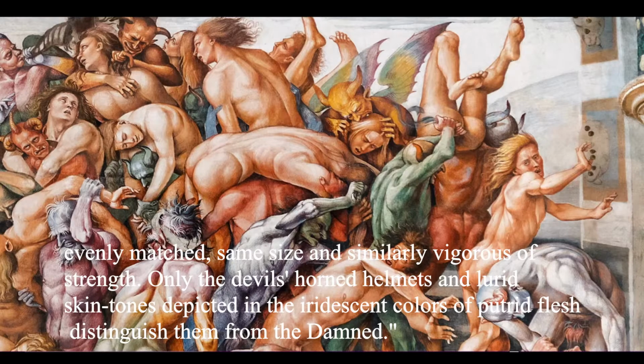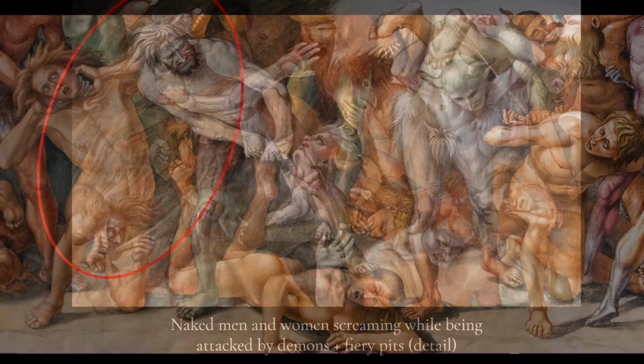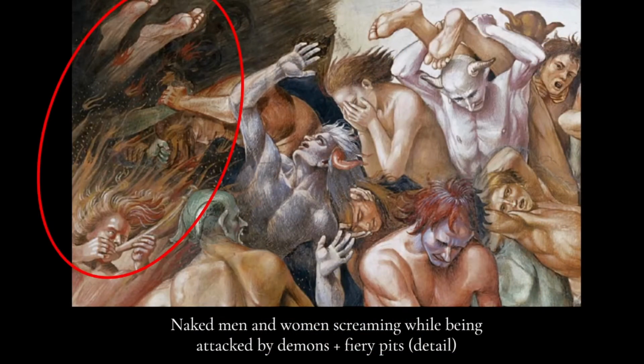Only the devils' horn helmets and lurid skin tones depicted in the iridescent colors of the putrid flesh distinguish them from the damned. As the quote explains, the painting shows men and women screaming in pain while their contorted bodies are being tortured by colorful demons. On the left corner of the scene, the fiery pits of hell are burning unfortunate souls and awaiting the next.